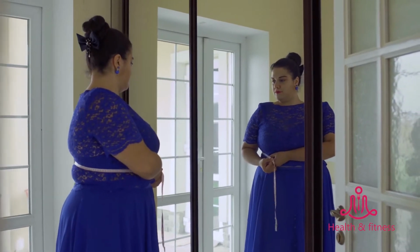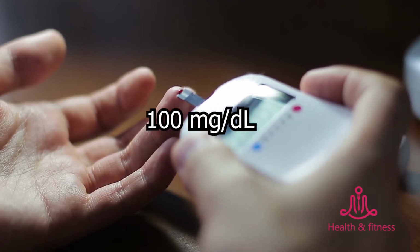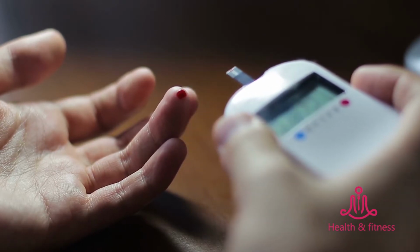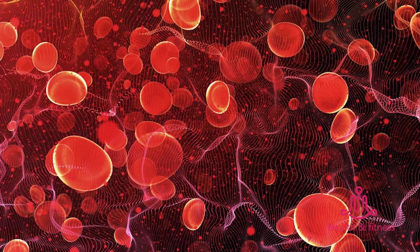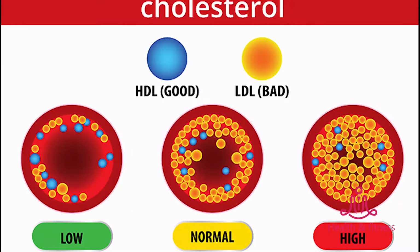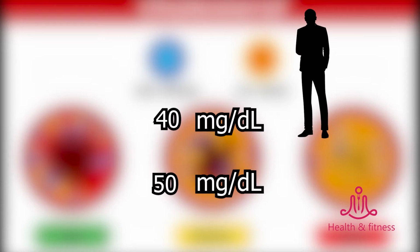Some signs of insulin resistance include a waistline over 40 inches in men and 35 inches in women, blood pressure readings of 130 over 80 or higher, a fasting glucose level over 100 mg per deciliter, a fasting triglyceride level over 150 mg per deciliter, a HDL cholesterol level under 40 mg per deciliter in men and 50 mg per deciliter in women, skin tags, patches of dark, velvety skin called acanthosis nigricans.